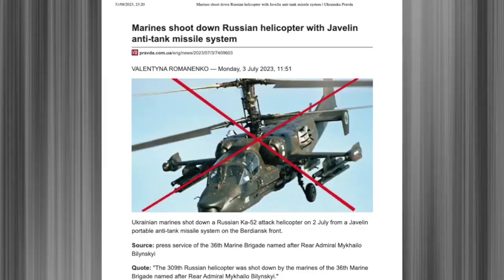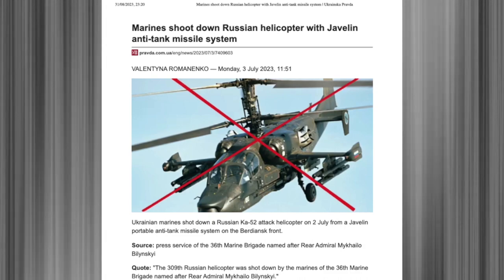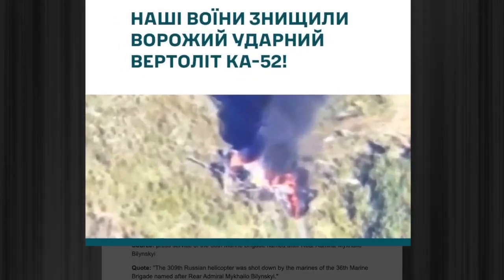In July, Ukrainian media published an article titled "Marines Shoot Down Russian Helicopter with Javelin Anti-Tank Missile System," confirming the effectiveness of the Javelin missile. So, the question is, how do anti-tank missiles shoot down Russian helicopters?